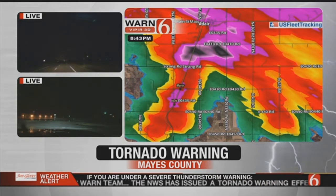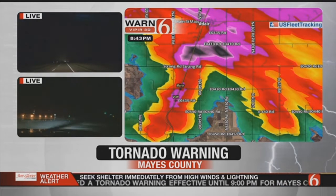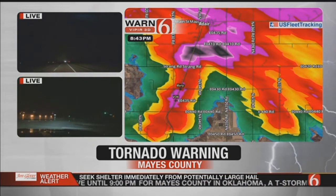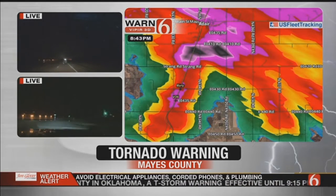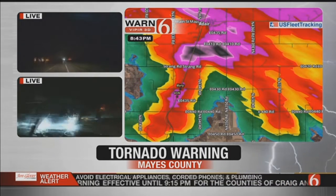166 customers without power now in Rogers County. So that's kind of good news, because it's not as much, which means the damage might not be quite as severe. Still, though, with the circulation ongoing on this storm, it's not over with. That's why the tornado warning is continuing.